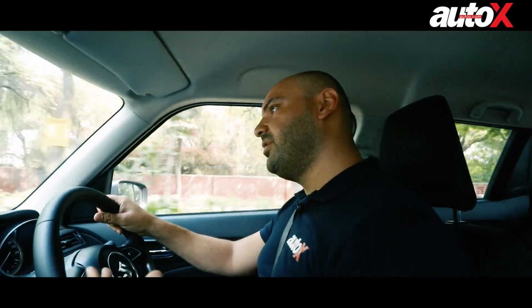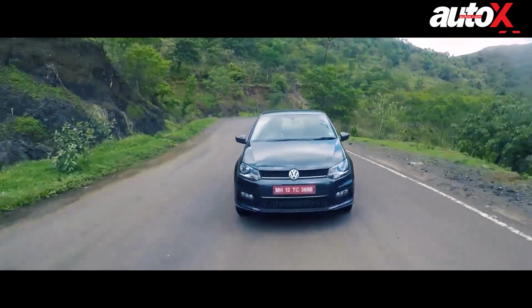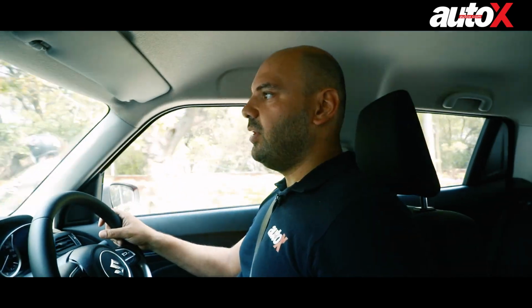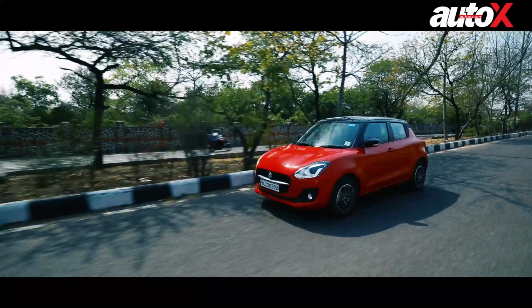But now when you compare it to the competition, like the Hyundai Neos Turbo or even the Volkswagen Polo 1-liter TSI. Now both those engines are smaller, but they get a turbo, so they offer a little bit more power and they're faster as well. And they even drive a little bit better in my opinion. But the Swift still has a lot going for it in terms of comfort.